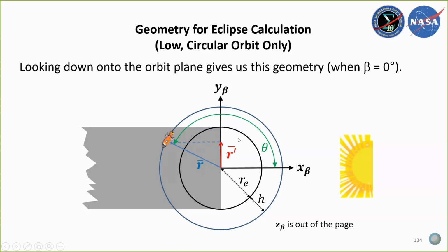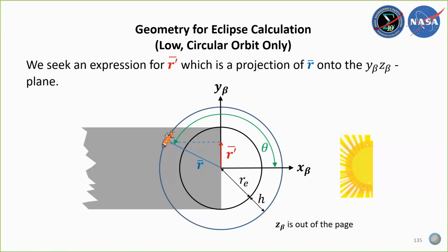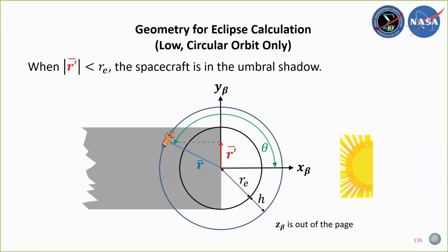Because what I'm going to do is take the vector r and project it onto the YZ plane. Z is out of the page. I'm going to project this vector r onto the YZ plane because the length of r prime is going to be used to help us determine when we're within eclipse. The angle theta is measured from the subsolar point, and that's going to tell us where our spacecraft is with respect to the orbit. What we're looking for is an expression for r prime, which is a projection of r onto the YZ plane in our coordinate system.